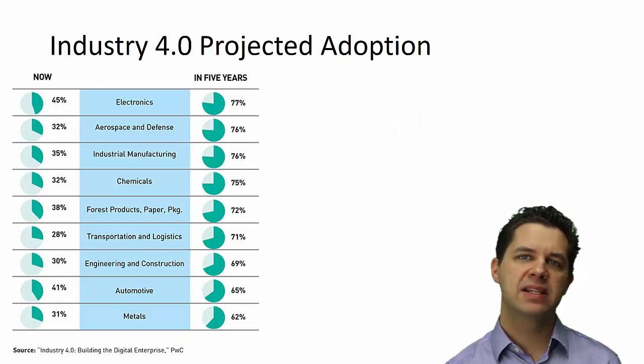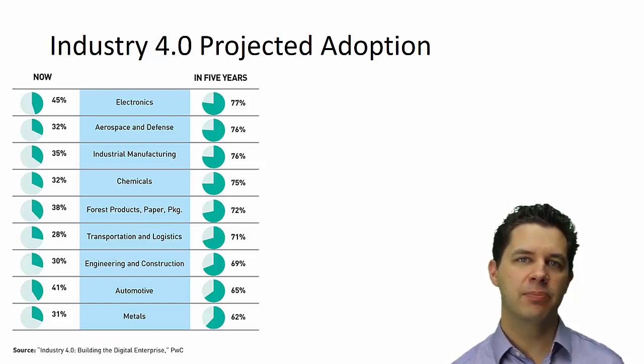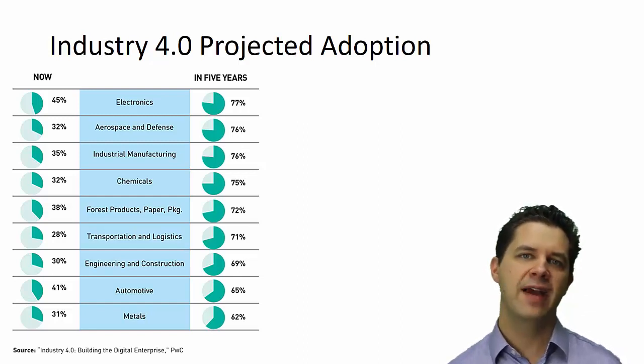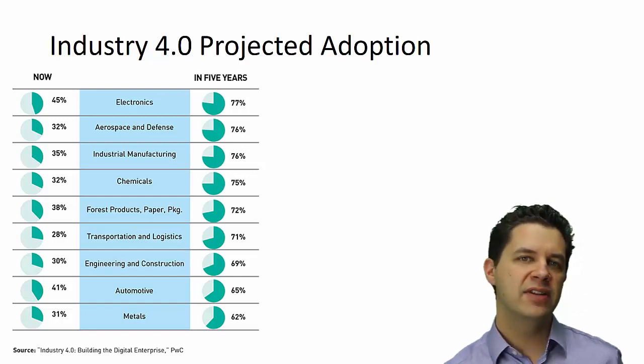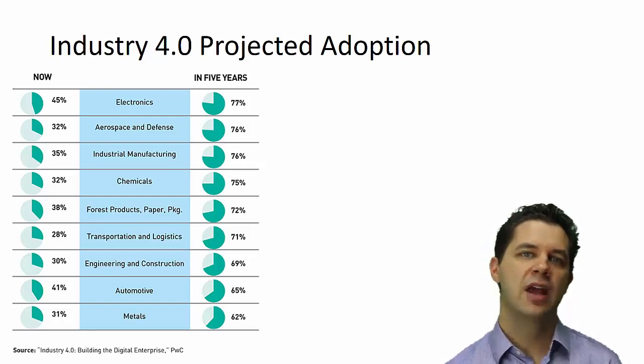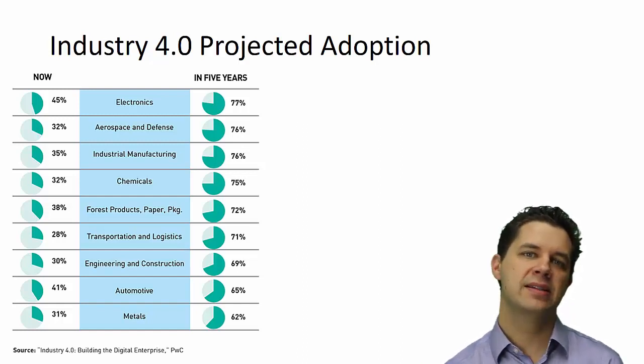We're seeing massive adoption, or expected adoption, happening across a whole series of different industries. And we see some of the industries that have the most to gain. People are looking at electronics industries and aerospace and manufacturing industries as well. But there are even some predicted ones, for example in food industries, where people are saying that in the next 5 years, there are huge gains that could be delivered in these sorts of areas.